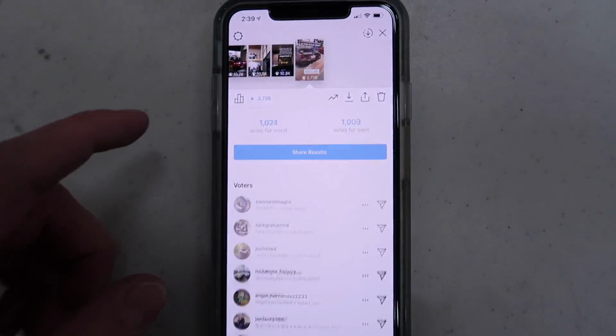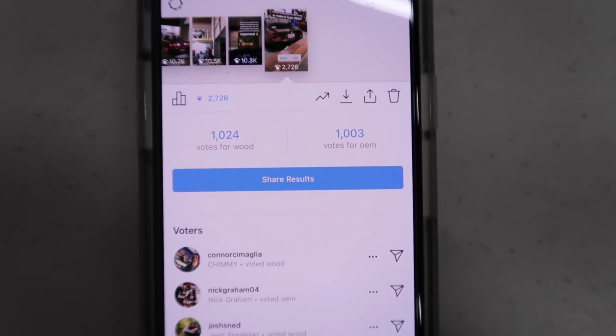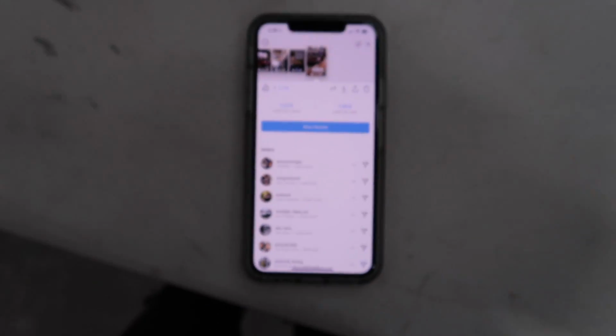So I put a poll on my Instagram to let you guys decide, because I'm not 100% sold either way. I put this poll up about an hour ago. A lot of you haven't seen it yet, but we got 1,024 votes for wood and 1,003 votes for OEM. That doesn't help me at all, because that's extremely 50-50. So in that case, I'm gonna go with what I feel like doing, and that's making it look as OEM and clean as possible.